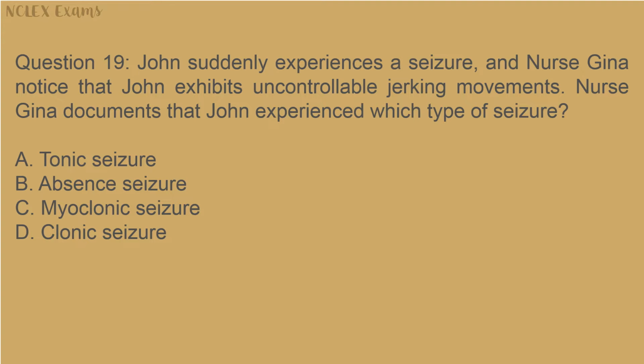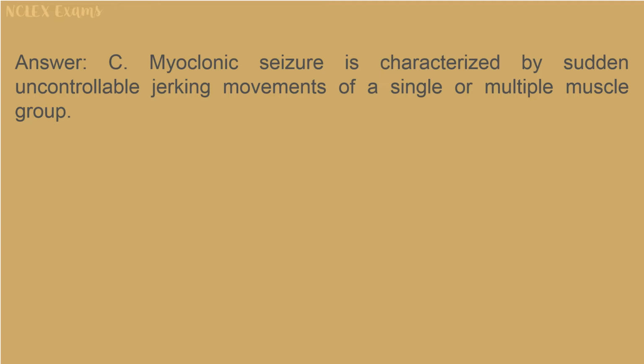Answer, C. Myoclonic seizure is characterized by sudden uncontrollable jerking movements of a single or multiple muscle group.